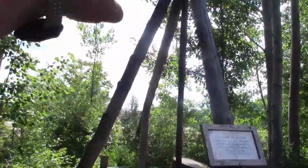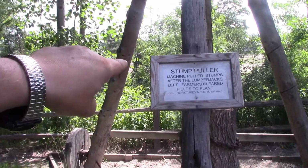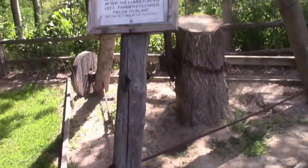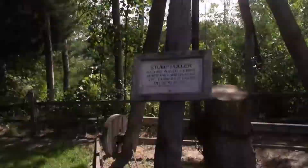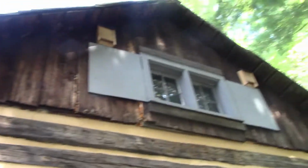Oh, look at this. Never seen one of these before. This is a stump puller. Machine pulled stumps after the lumberjacks left. Farmers cleared fields to plant. To see the pictures, go to the town hall. Oh yeah, you can't go in there, but yeah, that's a stump puller. Holy cow! I've never seen one of those before. Now that's cool. See, that's cool, if they save something like this instead of tearing it down. Go anywhere else, they want to just tear it down, get rid of it. But that's history right there.